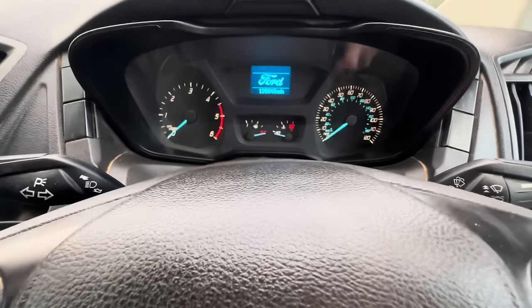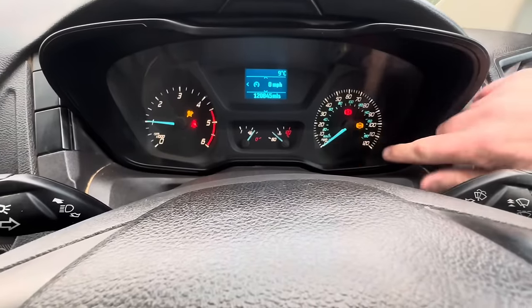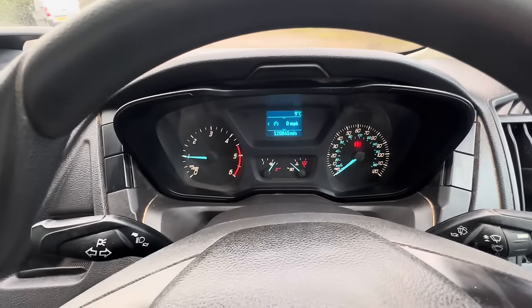And then as soon as I start it up, if it had any faults, they'd come up. You can see the AdBlue there, so that was flashing earlier, and then it had a little apostrophe here, but everything's gone out and it sounds lovely.